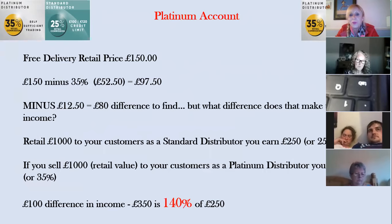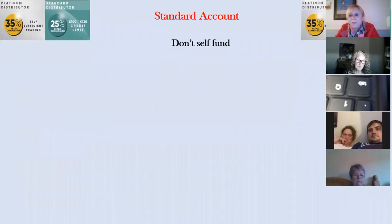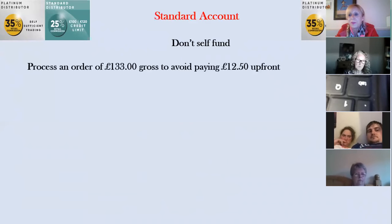So how can we do that if the finances are tight? I mean, some people don't self-fund at all. They don't even add that £12.50 because money's tight. However, what I'm going to recommend is, if we get deliveries, we're getting them really, really quickly, and we can turn that cash flow around really, really quickly.